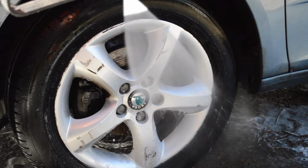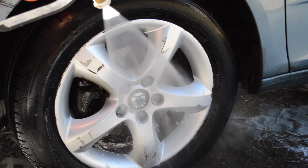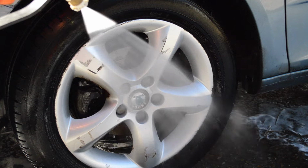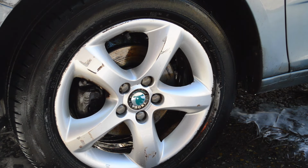Now this could be down to the fact that the vehicle didn't have that much iron contamination on the wheels, where they've never really got hot enough for that iron to embed into the wheel itself. So I will revisit this product at a later date on my vehicle, where I know it should come in contact with a lot of iron contamination.